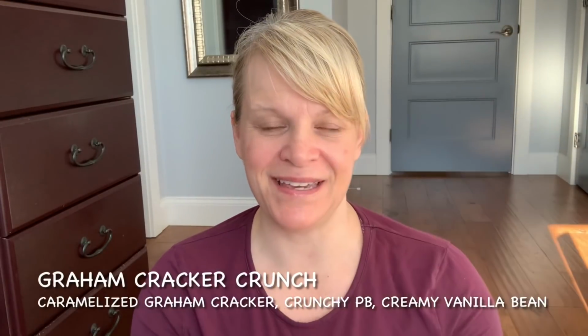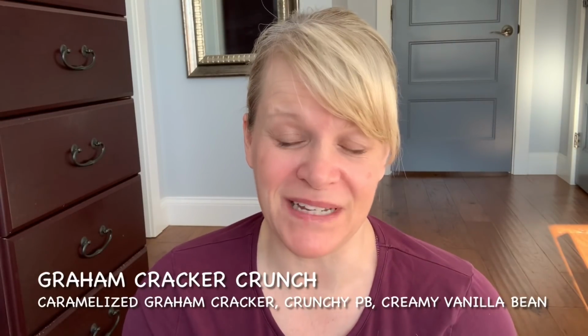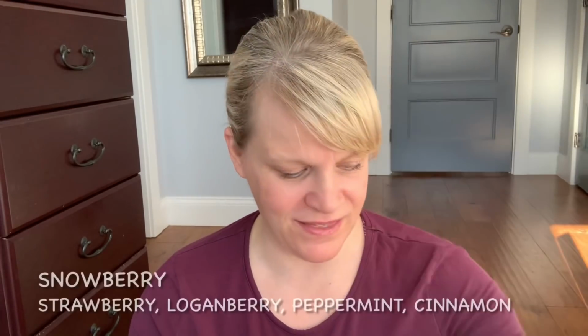All right, so for testers, I finished up some graham cracker crunch. This is like caramelized graham crackers. It has crunchy peanut butter and I think creamy vanilla. I actually mixed this with a little bit of huckleberry and clementine because I was wanting to do grape granita, but I didn't want to open up another grape granita, and I thought this is kind of grape-like, but they didn't really go together. Like I talked about with my room spray, I finished up some snowberry, and this did well for me. I'm trying to finish up any that look like this.